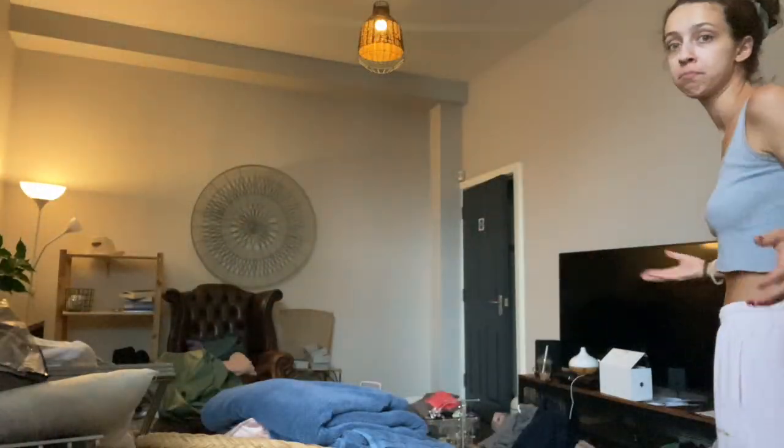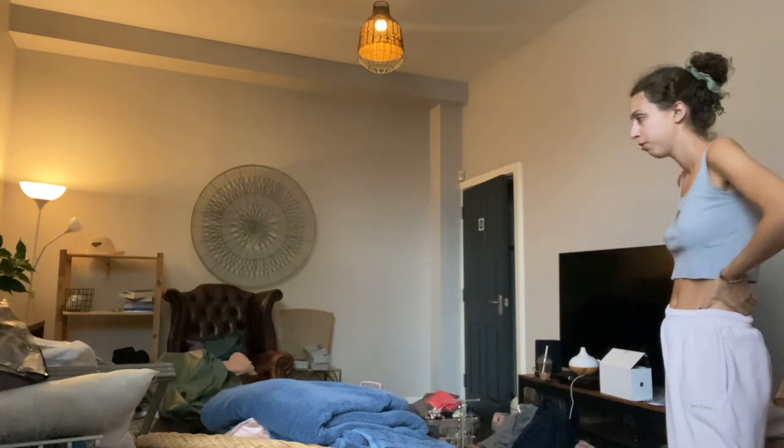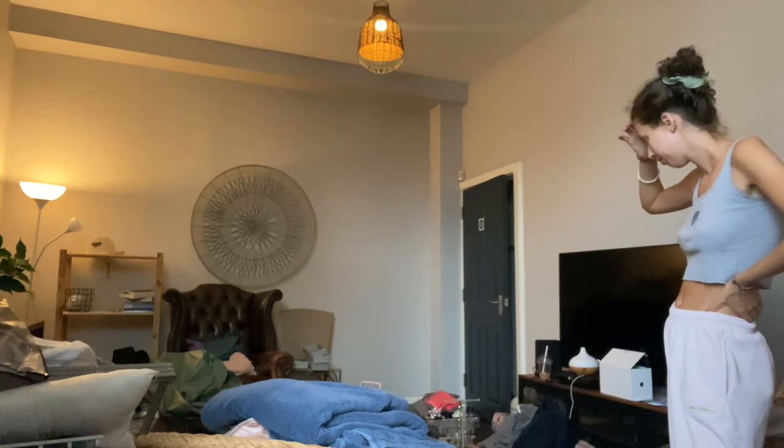Hi. I'm just documenting me moving in. I just decided to do it because I thought it was a fun process. This is our living room, and everything messy in here is mine. And I'm slowly bringing it upstairs.